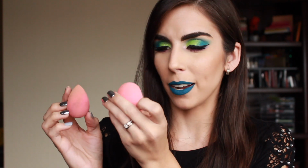If you're curious, just for comparison, here is the old one and then this is the new one. Dirty, but I think you can still see how light this one is. This is the old one, how light it is. The top got taken off by one of the kids. I don't even remember who, but I've owned this, I'm not even going to say how long just in case you get grossed out about it, but I've owned it a very long time and I'm done with it.